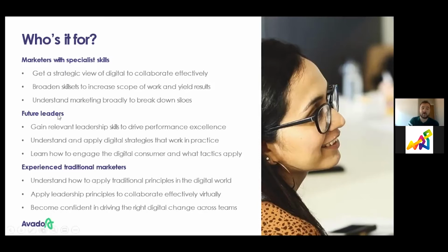We find that it's useful as well for future leaders within marketing. So you might have someone that, let's say, had 1 or 2 years experience. It's an opportunity for them to gain those leadership skills. They might be potentially in a junior role, and I'm just conscious of mentioning the junior role there. It really is a broad audience for this program. So you do have future leaders, you do have traditional marketers, people that are experienced marketing managers. You really do have a broad landscape for people that are enrolling onto this program.